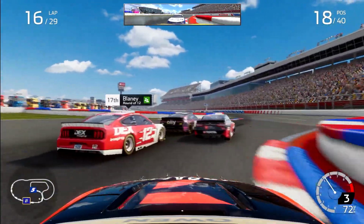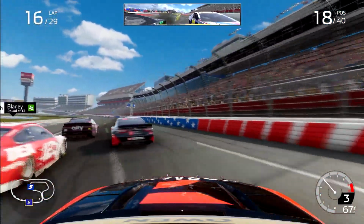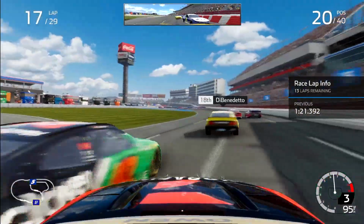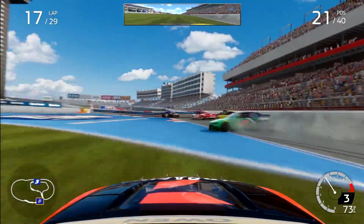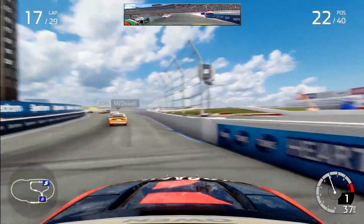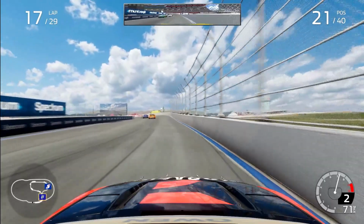Now Chastain is going to run into the back of us into the chicane. What is he doing? He's bulldozing his way through, Chastain's style, and I start to get a little bit heated. I intentionally hook it left through the grass, and we're going to turn Chastain in front of traffic. The 24 is going to get involved. No caution is going to come out.